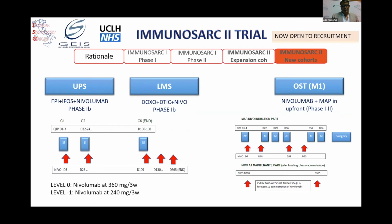So in this way, the ImmunoSarc2 trial decided 3 years ago to activate two extra cohorts just exploring this concept. This is the case for cohort 7, in which we are including two different histologies. For each one, we have a phase 1b trial: UPS with epirubicin, ifosfamide, plus nivolumab. It is the first time we will combine a chemotherapy combination of two drugs plus anti-PD-1. And also with leiomyosarcoma, as I mentioned before, doxorubicin plus dacarbazine, and then also plus nivolumab.